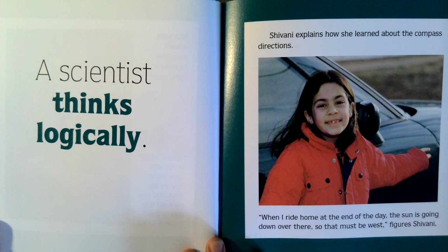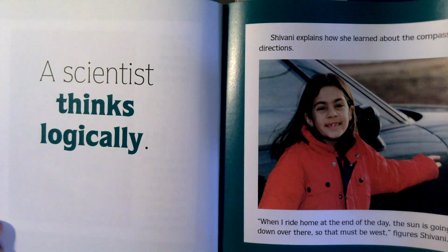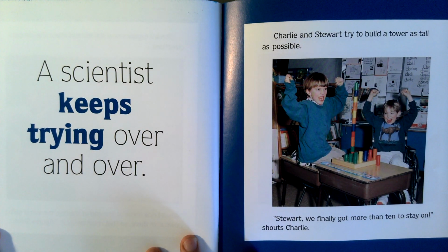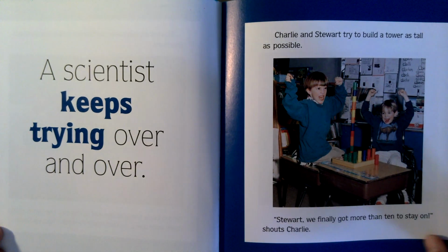Shravani explains how she learned about the compass directions. When I ride home at the end of the day, the sun is going down over there. So that must be west, figures Shravani. Sorry, Shivani. Said your name wrong. I added an R. A scientist keeps trying over and over, and that's hard. That's very hard for first graders. I know you want to make things work the first time, and this is something we will focus on in our next unit, is that scientists, they don't give up easily. They try things over and over and over again. Charlie and Stuart try to build a tower as tall as possible. Stuart, we finally got more than 10 to stay on, shouts Charlie.